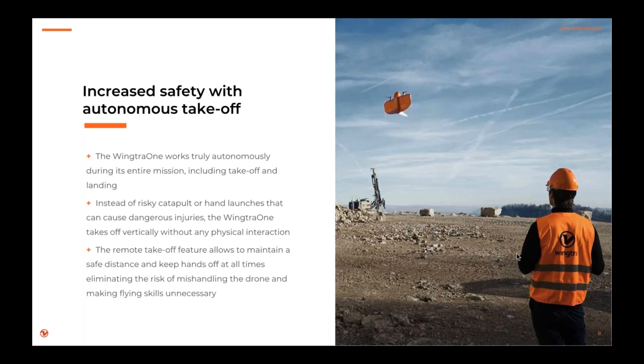This is perfectly illustrated in the picture. The remote takeoff feature allows users to maintain a safe distance and keep hands off at all times, eliminating the risk of mishandling the drone and making flying skills unnecessary at the same time. Apart from autonomous missions, we also offer a few options for operators to interact with the drone to ensure safety. For instance, adjusting the landing position manually and the return to home function.